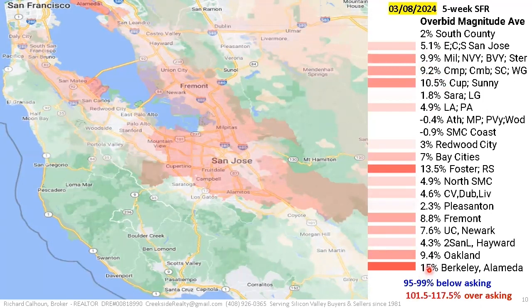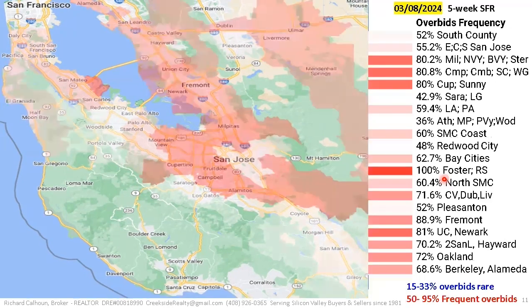You go down into Berkeley and Oakland, and it's 9 and 15%. Berkeley and the island of Alameda have been having the highest overbidding almost extensively. Foster City is worth noting at 13%, but again, that's a very small micro market area, and it's been fluctuating wildly in the last couple weeks. Here's the frequency of overbidding. How common is overbidding? So there's Foster City, since my cursor didn't move, at 100%.